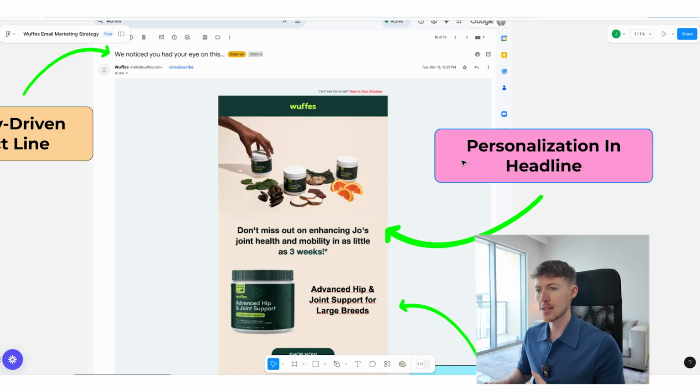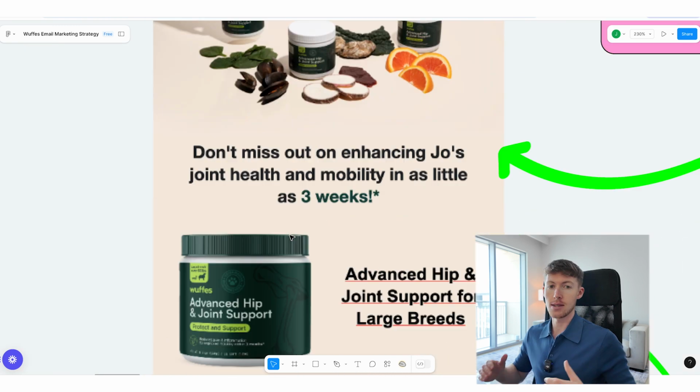And it's like, okay, they know what I've been browsing. Let's see if they actually got it right. It's like challenging. Personalization in the headline again. So they're taking the profile.